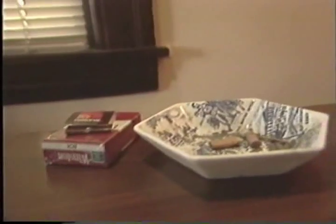But take a look at your home from a child's point of view. There are hazards lurking everywhere.